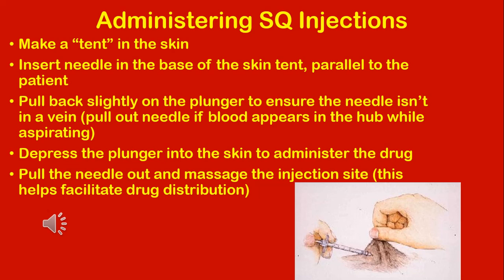vein, there are vessels in the skin. So sometimes we could be giving a sub-Q injection and then, by the grace of whoever, accidentally be in a vessel. So you always want to pull back on the plunger a little bit to make sure that you're not in a vein, because remember, there are certain drugs that can only be given sub-Q and cannot be given IV. It's detrimental if it's given IV. So you pull back that plunger, make sure there's no blood, and then you can depress the plunger into the skin and administer the drug. Then you pull that needle out, and then I always massage the injection site. It helps facilitate drug distribution, and also it feels good.